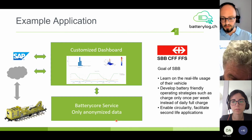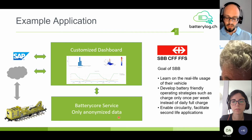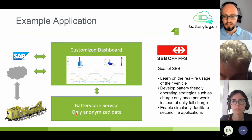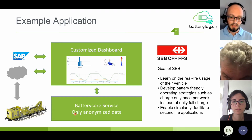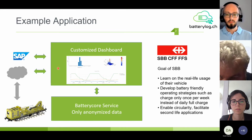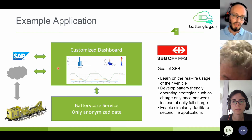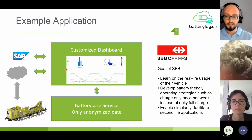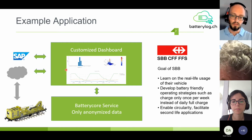So here we have the battery core. This is the generic service, which is the same for all customers. It only holds anonymized data, so there's nothing linked with any customer vehicle or whatever inside. All this stuff we do up there. So here we have a custom-made web application. There we can do everything for the customer. We can do any APIs you desire. We can do any dashboards or any additional things. That's really fully flexible with this part.